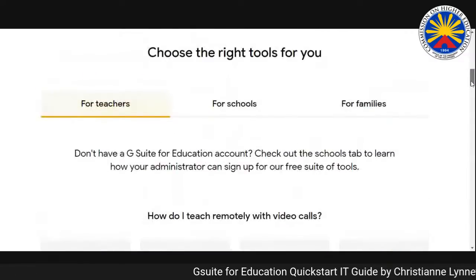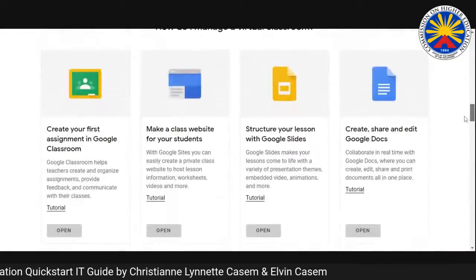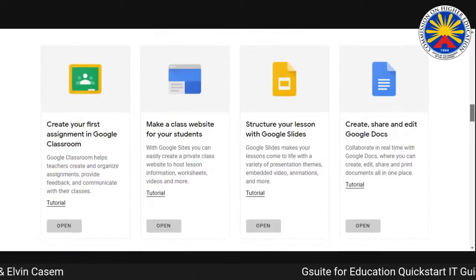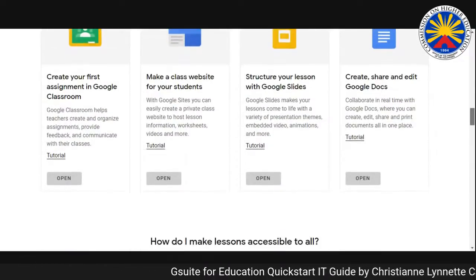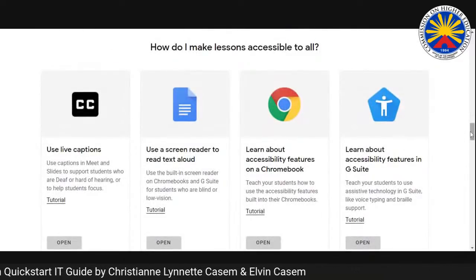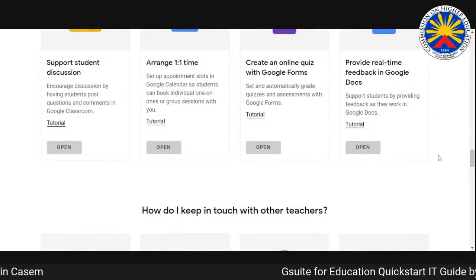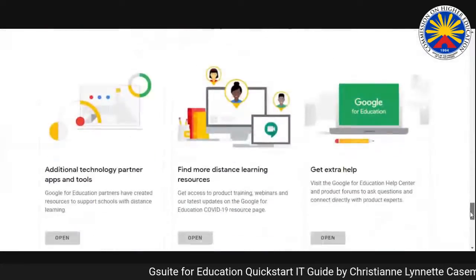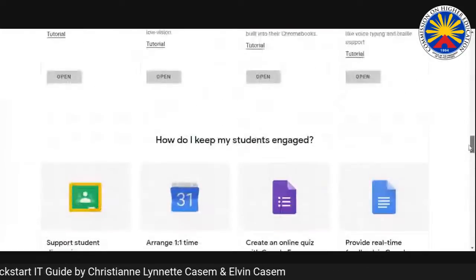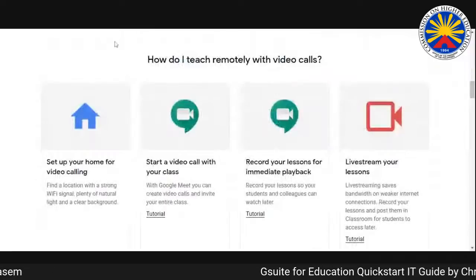So may mga tutorials na siya. Yan, create your first assignment in Google Classroom, how do you manage a virtual classroom, creating a class website for your students, yan. How do I make lessons accessible to all, yan. May mga tutorials na kapag clinick natin yung tutorials at itong open. So, mag-sign up lang kayo dito para makuha nyo yung mga resources dito sa Teach From Home ng Google.